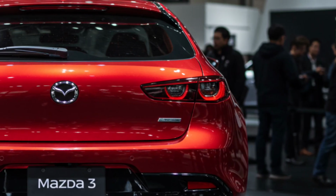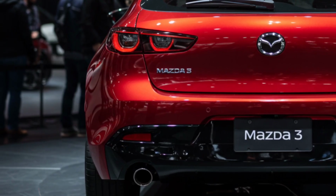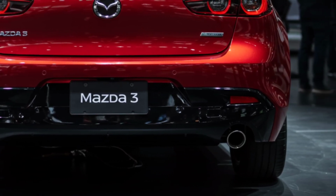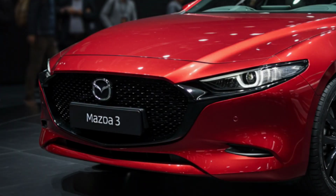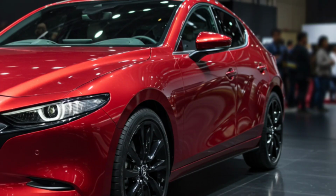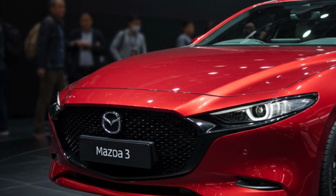The infotainment setup is a 10.25-inch screen sitting high on the dash, controlled by a rotary knob on the center console. Mazda still doesn't believe in touchscreens while driving, and honestly, I respect that. It keeps your eyes on the road. Apple CarPlay and Android Auto are wireless now, and the system is quicker and smoother than before. The digital gauge cluster is clean, legible, and customizable. There's also a head-up display on the higher trims which gives you all your vital info without taking your eyes off the road. Seats are comfy and supportive whether you're going on a road trip or just daily commuting.